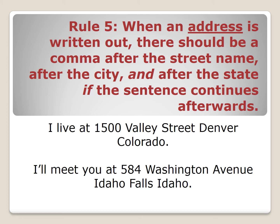For rule number 5, last one, when an address is written out, there should be a comma after the street name and after the city and after the state if the sentence continues. So you can see here we need it after street, we need it after Denver, we need it after Avenue, after Idaho Falls, and Colorado and Idaho would both need a comma as well if that sentence continued.